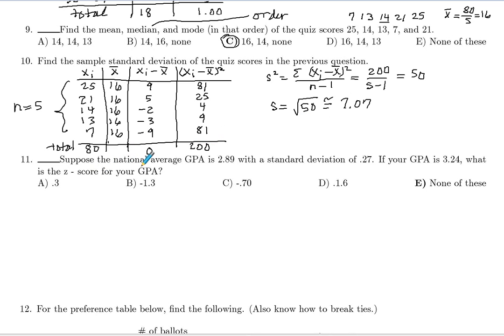Okay, now here we've got a national average GPA is 2.89, standard deviation is 0.27, your GPA is 3.24. What's the z-score? Okay, so remember that z-score is the difference between the data value and the mean, x minus x bar, and you divide by standard deviation. So our individual data value, that's your 3.24. The national average, an average is an x bar value, so the 2.89, that's your x bar, and standard deviation there, this is your s.